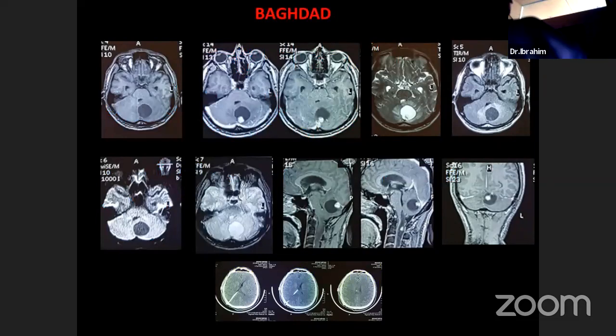Just because he had hydrocephalus, people would do a shunt. This is not good. The best shunt is no shunt. We train our residents to put a shunt. This is bad. Because if you remove the causative lesion of the hydrocephalus, there is no need for a shunt. Shunt is the weapon of the inefficient surgeon.